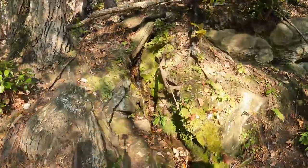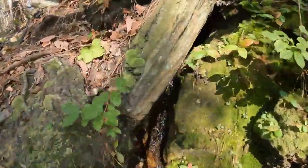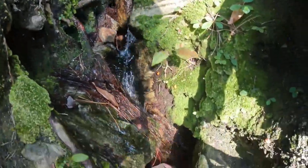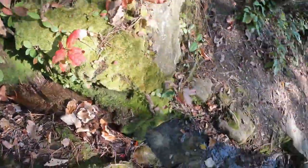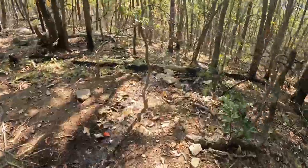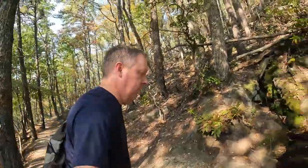Back to the Ledge Springs Trail, right at the spring. Yeah, check the spring out, folks. I don't know if you can see it well. Well, hey guys, that's me and him. It comes out of the mountain here and it runs right across the trail, down the mountain. So yeah, guys, Ledge Springs Trail.